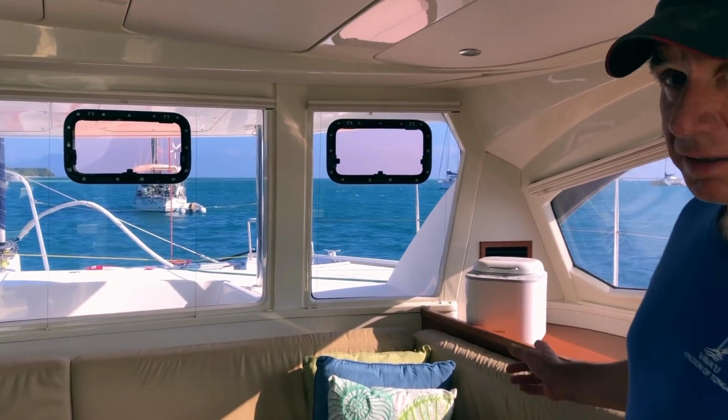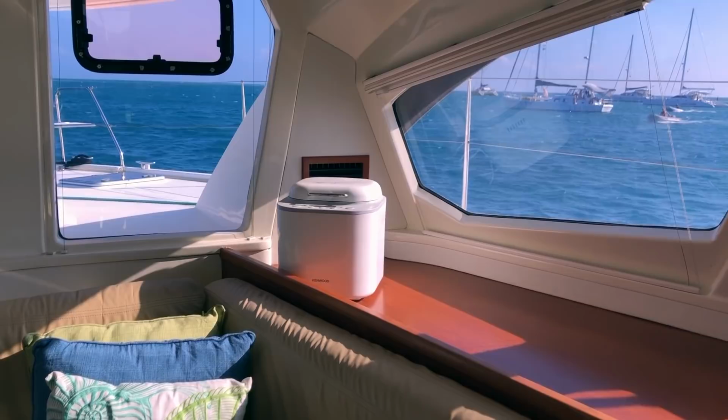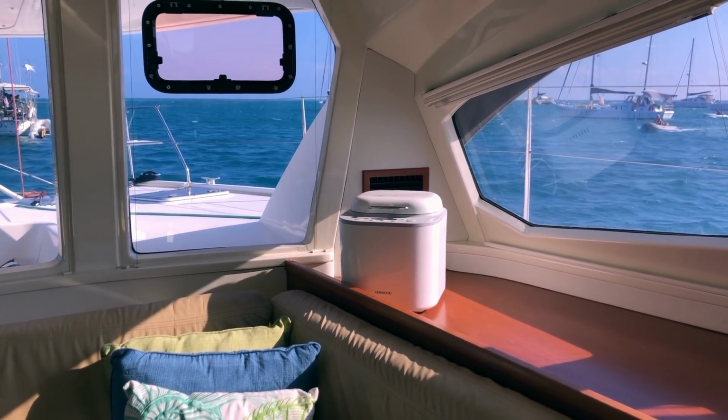You'll notice the bread maker. The bread maker, that is such a treat when you're under passage to be able to have fresh bread, and it's actually kind of easy to do as well.